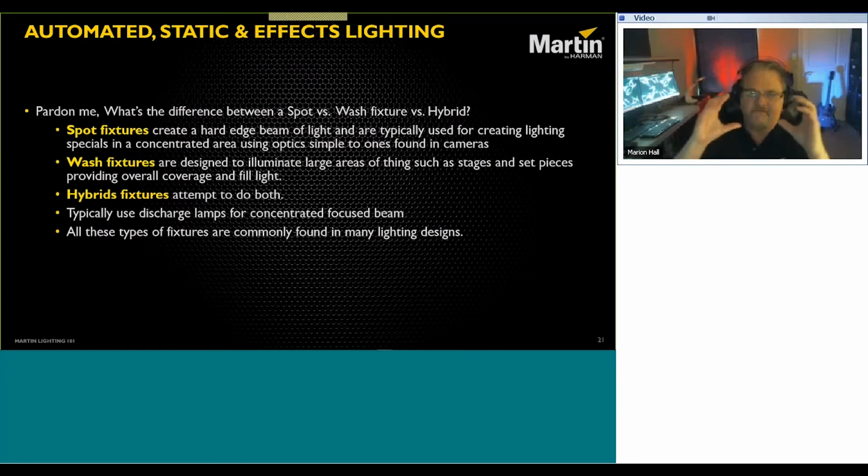A concert tour follow spot, if you go to a concert event, the follow spots you see to light performers, they're typically hard-edged fixtures. They create that very tight spot-like beam, whereas wash fixtures are really designed to wash a large area on stage. So if I was doing a concert tour and lighting a stage, I would use a wash fixture to create, let's say, a blue wash on stage, and then use the spot fixtures to create specials on performers, on pianos, on set pieces, to project gobo images, which our spot fixtures do.